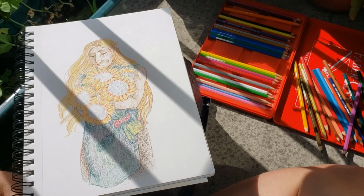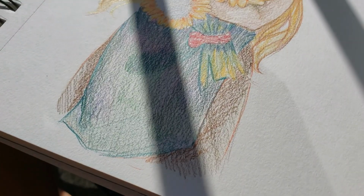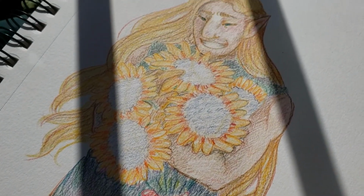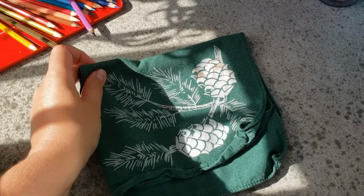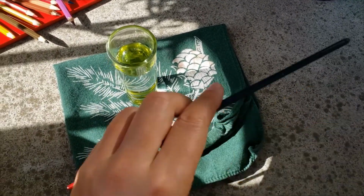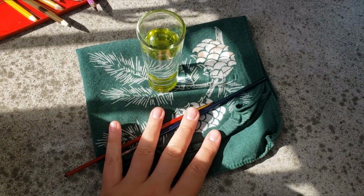And then I have a nice finished drawing. Da da da! Just kidding, these are watercolor pencils, so we're going to need a cloth, some water, and a couple of brushes. And I'm gonna try to do it.